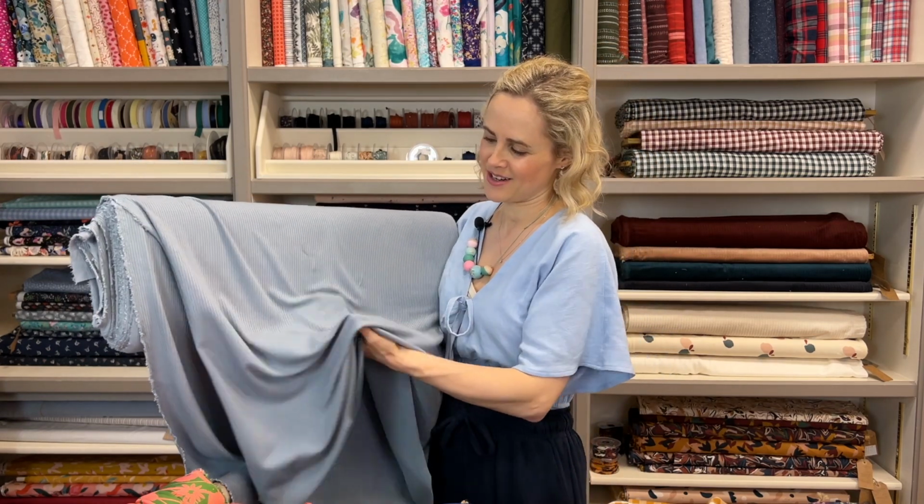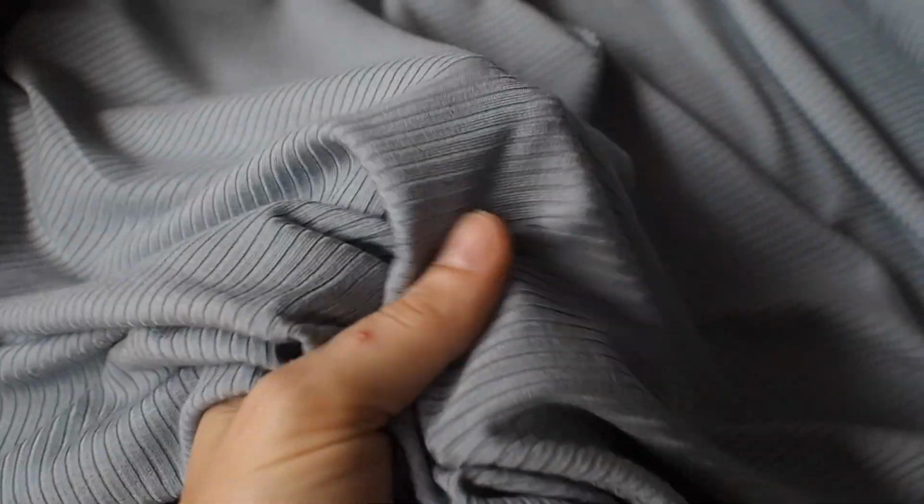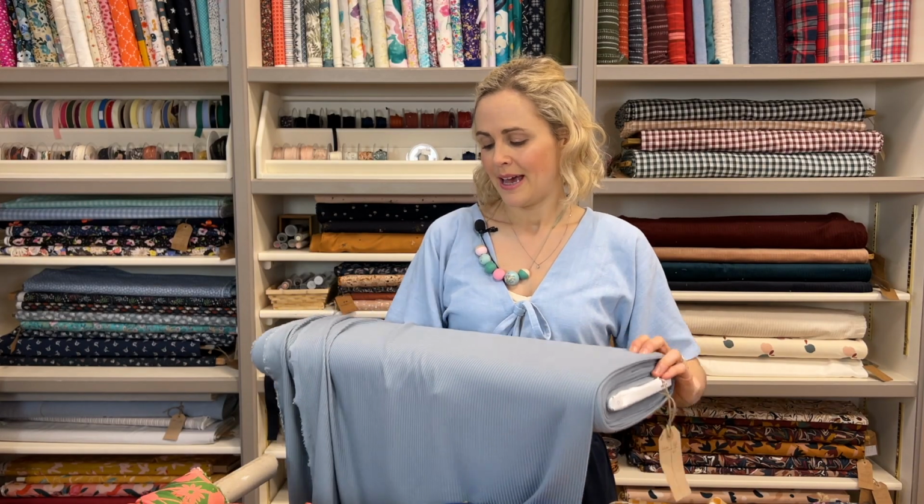So you can see here it's a really floppy and kind of floaty type of fabric. It's pretty opaque even when you stretch it, so even though it's lightweight, it's going to be good for lots of things: dresses, t-shirts, tops, kind of lightweight summery cardigans would be good for this as well.